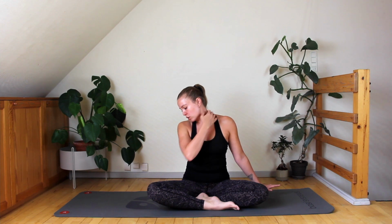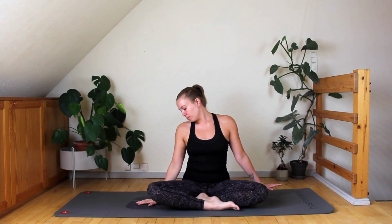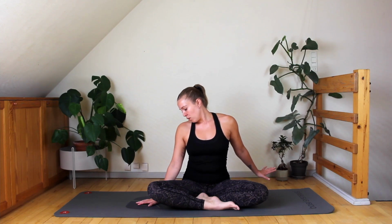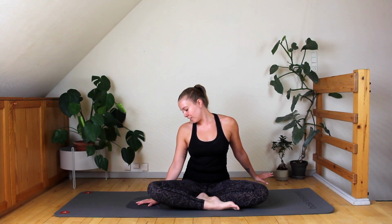And bring your hand back down again. Good. I'm going to turn the head just to look down towards your armpit or your knee. Just to change the stretch a little bit on the neck. Good. And then try again to move that hand a little bit further behind you to find a little bit better stretch here. Or different stretch here. Good.